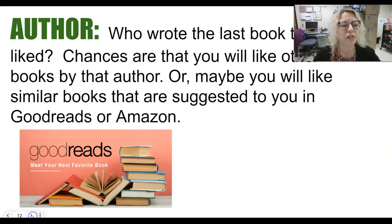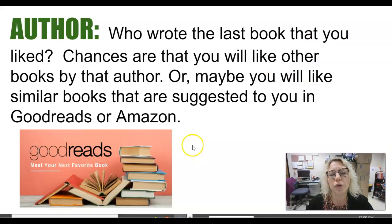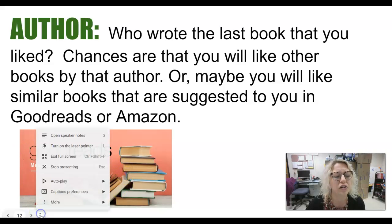What other characteristics might help you pick a book you'll like? Well, author. Who wrote the last book that you liked? Chances are you're going to like something else by that author. Feel free to look up books by that author. Or maybe you'll like similar books that are suggested on programs or websites like Goodreads or Amazon. Have you been to Goodreads? Check it out. I suggested that you do this at the beginning of the year. If you haven't yet, go there now and start digging around.